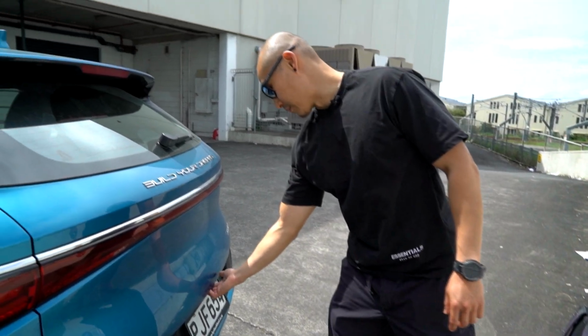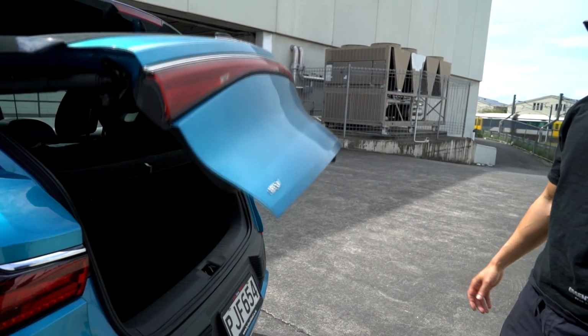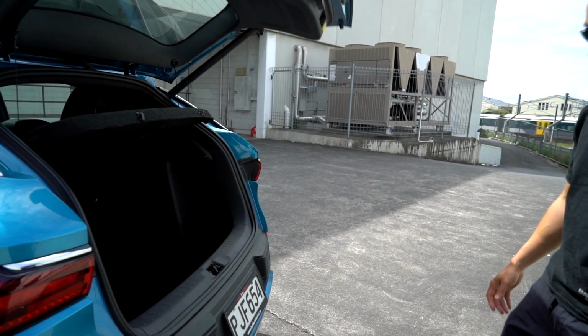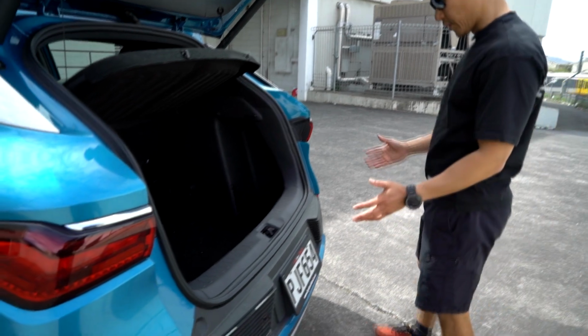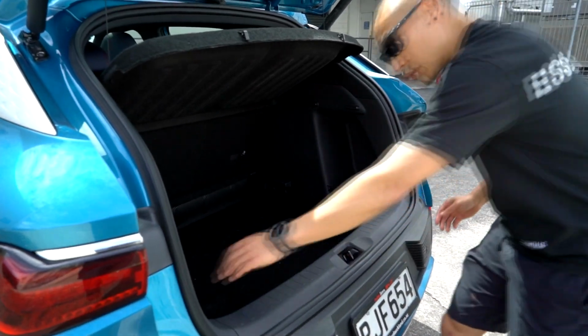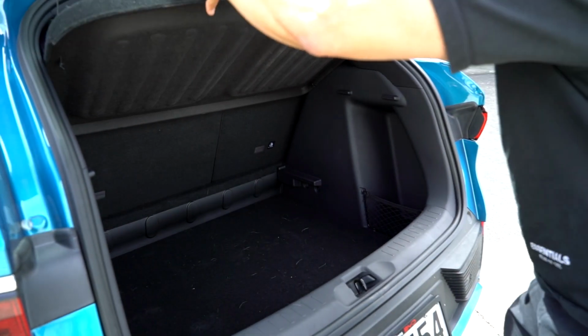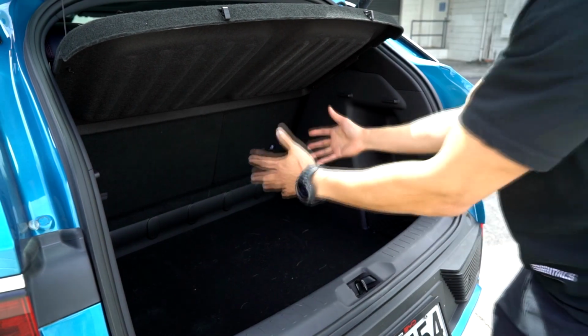To open the tailgate, you just push this little button here. Opens by itself. And the boot space for this vehicle is actually quite large. It's got 2 little nets here for your small stuff. This is removable, and the seat fold down for your large stuff.